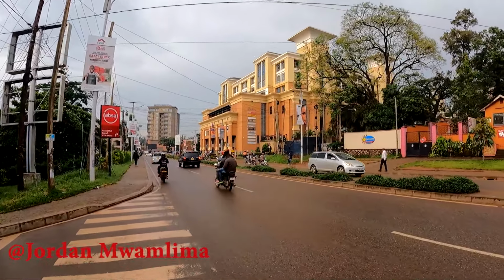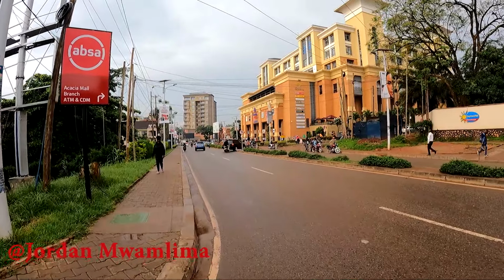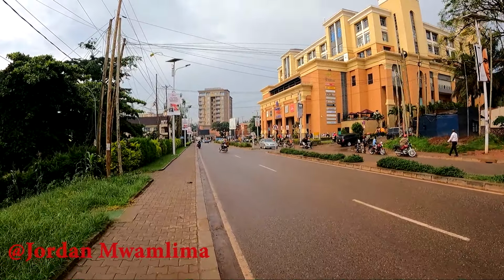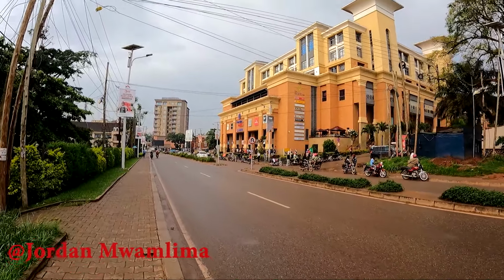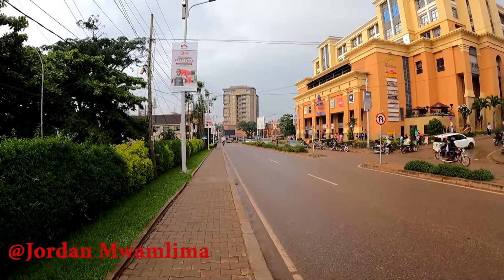So this place is usually filled with a lot of happening activities. That's why there is so much security around there. Parents bring their kids for swimming. And the bodabodas are many, I can see. So, real many. Food, there's a lot of restaurants.